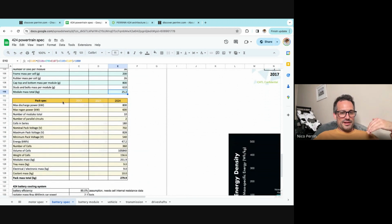And then you go to the pack level, so the full battery. As I said, the power is 800 kilowatts. The voltage will vary because the cell voltage from charged to discharged is changing. So we're going to have a maximum voltage of 828 here and a minimum of 540. And the energy is 47.2. Remember, we wanted 47.